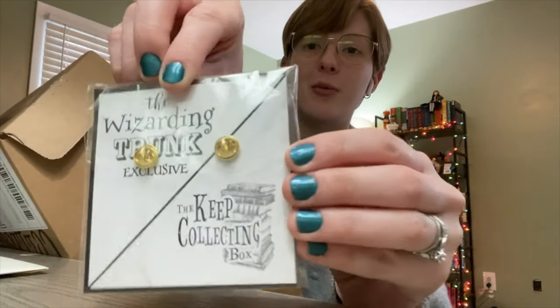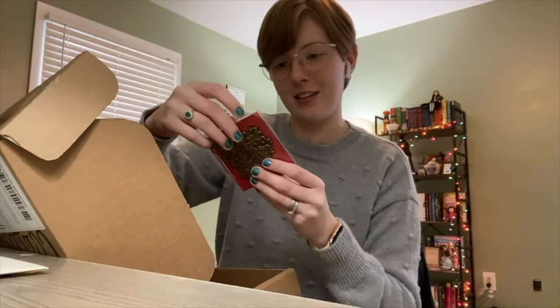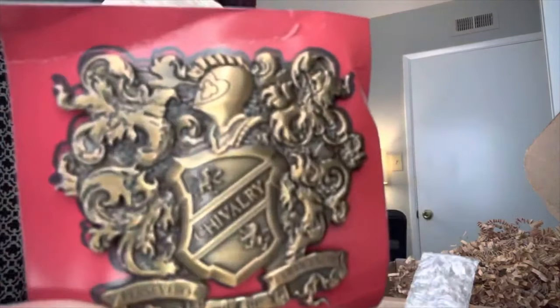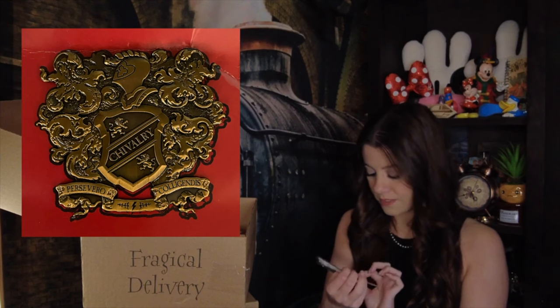I have a pin board, so these are actually going on my pin board. So excited. And it has the collaboration logo on the back here. I need a board for pins now. I don't have one. Take it off the wrapper. There you go. I like it. Look how big this is. This is perfect for your pin board. Wow, that's a nice crest.